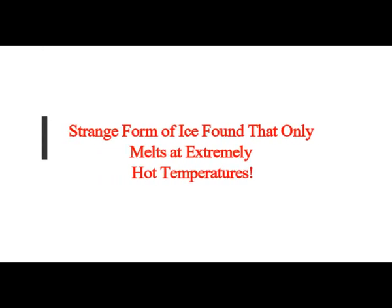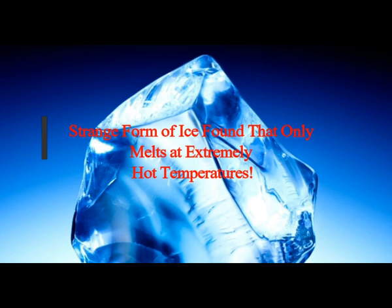Strange form of ice found that only melts at extremely hot temperatures. Odd things happen inside planets where familiar materials are subjected to extreme pressures and heat. Iron atoms probably dance within Earth's solid inner core, and hot black heavy ice, that's both solid and liquid at the same time, likely forms within the water-rich gas giants Uranus and Neptune.